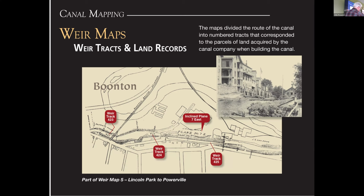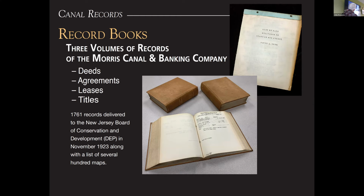Okay. Well, and how might you look that up? Well, you can go to these marvelous volumes that we have in our archives. 1,761 records of deeds, agreements, leases, and titles. These are huge volumes. And so everything that happened along the canal is recorded there, and the deeds and agreements are referenced so that you can go and find additional information if you want it.